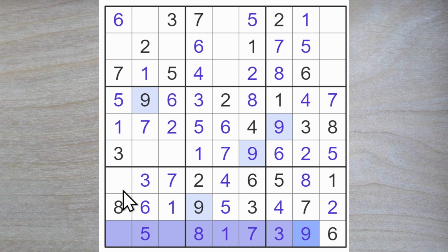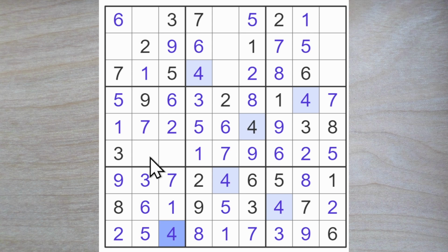This 9 blocks across, so we have a 9 here. And we now have a 9 here as well. This 2 blocks down here. I don't even know what goes here yet, but I can see that this must be a 2. And now it's easy to spot the missing 4 here, and the missing 4 here, and the missing 8 here.